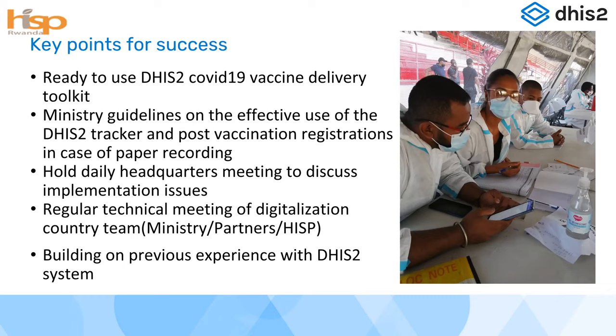Of course, we also had a small team of technical people in charge of digitalization, who on a daily basis look at the feedback shared on the WhatsApp groups to make sure that any user feedback and concerns are timely addressed. Of course, the last key point of success is that we have been building on the existing experience using DHIS, because the country has been using DHIS for a while.